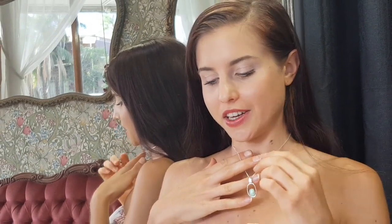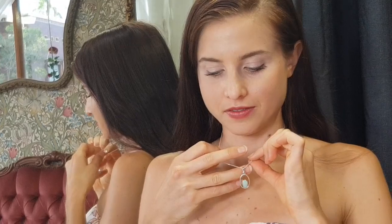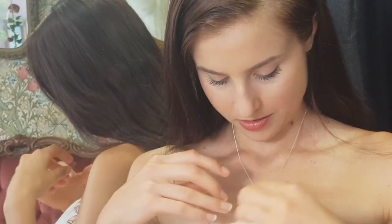Again, it feels kind of youthful, but for any age, but very age appropriate for, you know, the 16-year-old again. Very sweet. Easy presents as well.